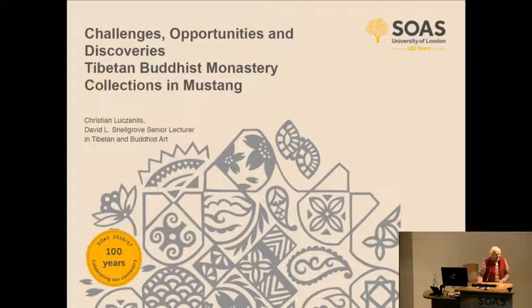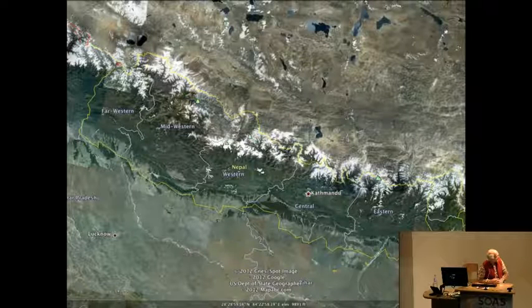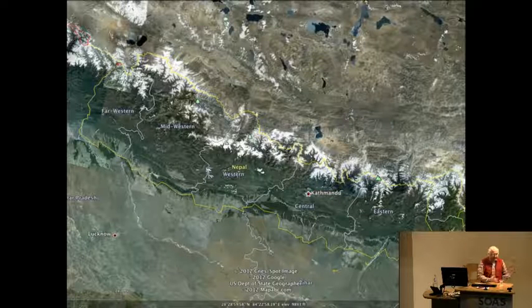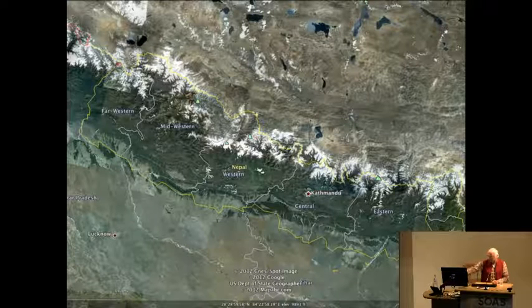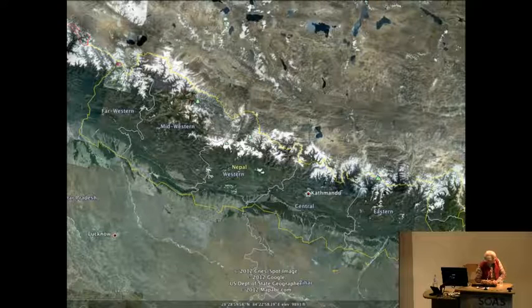Perfect. Yes, I was just in Mustang in summer, and I will explain immediately where that is. It's in Nepal. It's a Tibetan-speaking area in northern Nepal. And what you see here is a map of Nepal from Google, with Kathmandu being the central one, and then west of it, what is called Western Nepal, is the area where Mustang belongs to, and that's immediately north of that. Do you see that? Yes, up here.